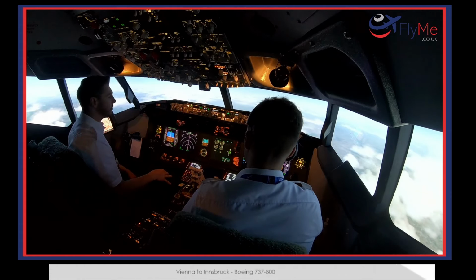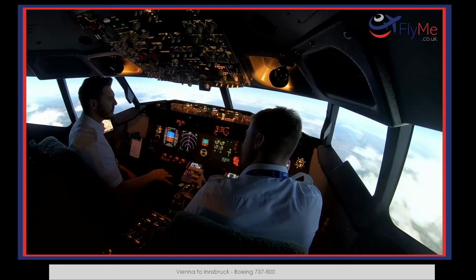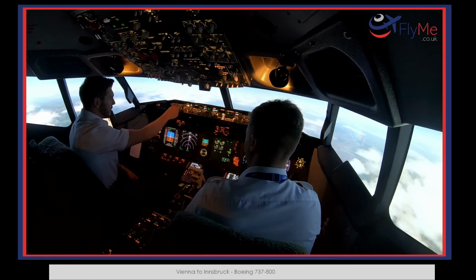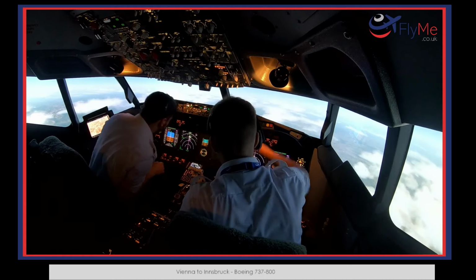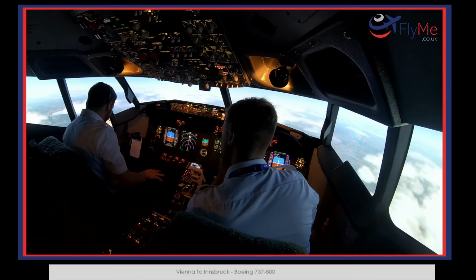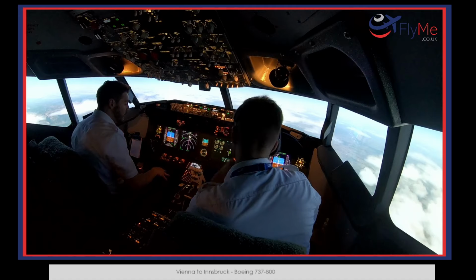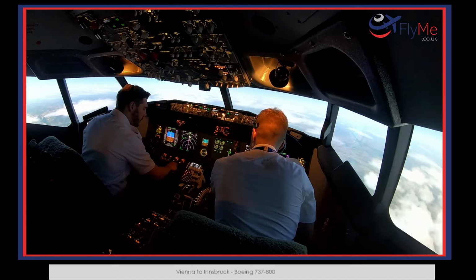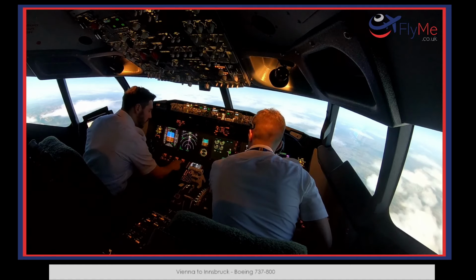Should we have a chat through all the different things we're doing on the approach then? Yeah, let's get a briefing because we're going to be descending in not too long. So approach briefing then. Let's have a look at the weather at destination first. Do you want me to get that for you? If I get the weather at destination, if you want to pull up the weather at the alternate, we'll just have a look.